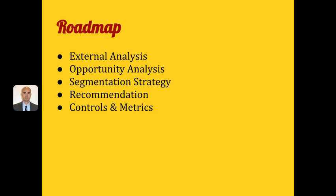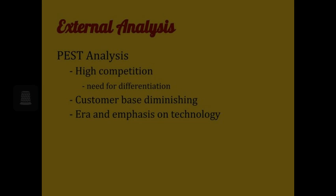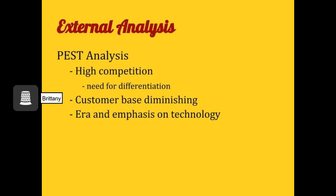First, Brittany will start with the external analysis. Thank you, Omar. And now we are going to go into the PEST analysis, which is the environmental analysis for Mimi's Cafe. While there are a lot of different environmental factors that could potentially harm Mimi's, there are really only three that we found that are very important to the situation that they're in currently.